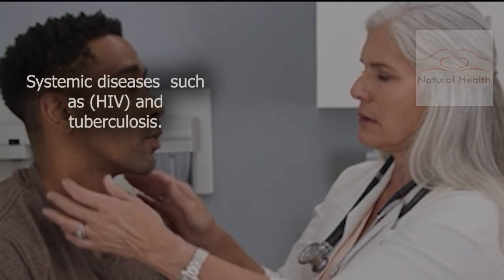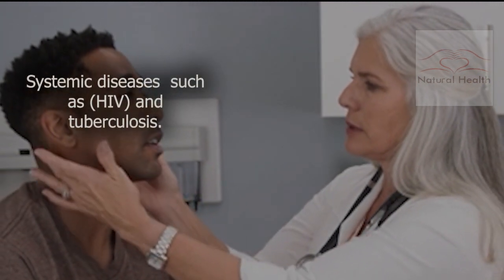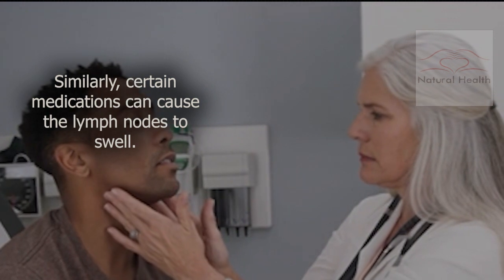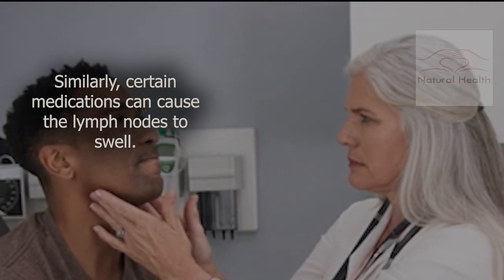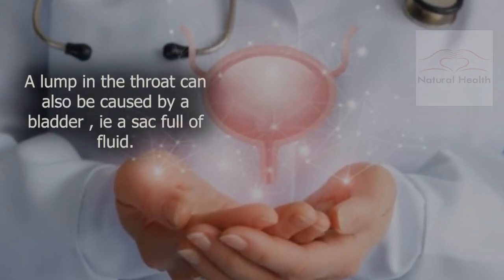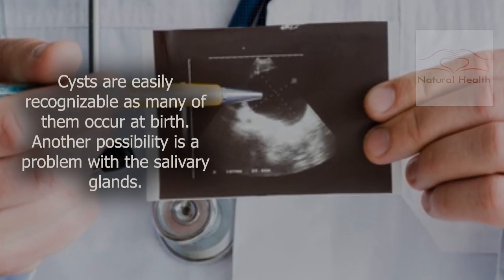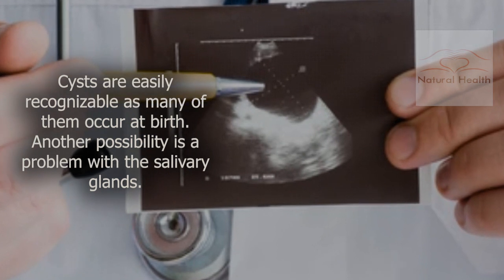Systemic diseases such as HIV and tuberculosis. Some disorders of the immune system can cause a lump in the throat. Similarly, certain medications can cause the lymph nodes to swell. A lump in the throat can also be caused by a bladder, i.e. a sac full of fluid. Cysts are easily recognizable as many of them occur at birth.